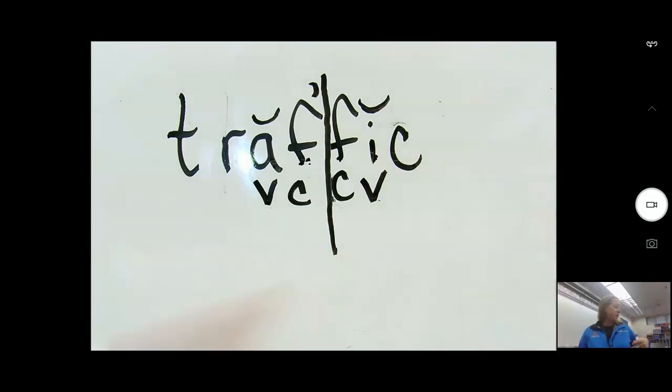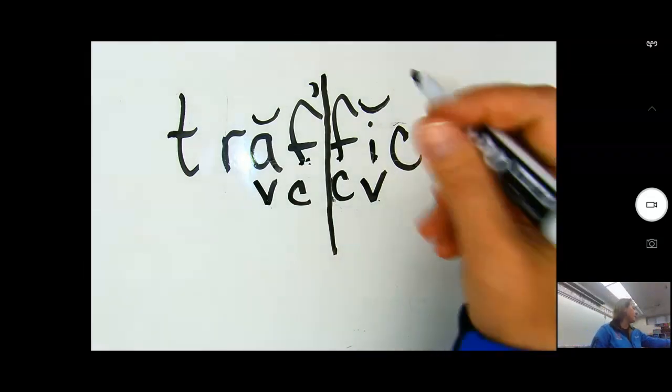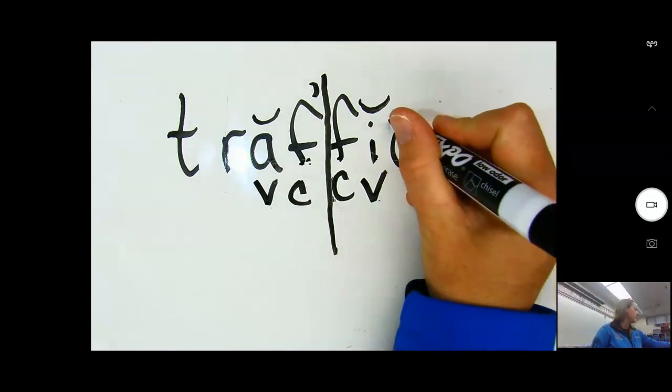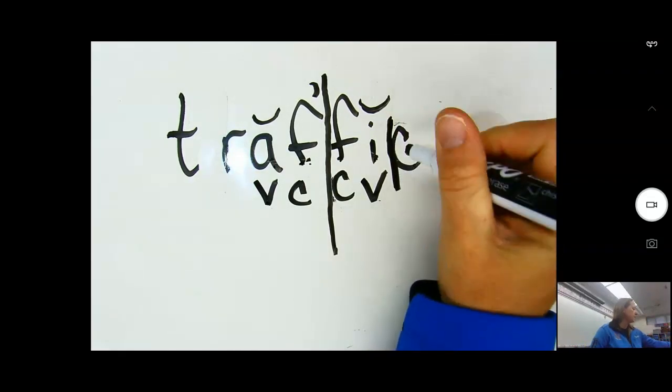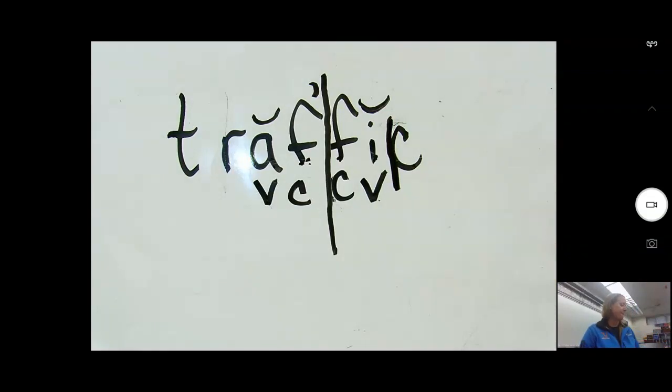Do we need any other codings in this word? Yes, we do. We need a K back on the C. Who can read this word now?